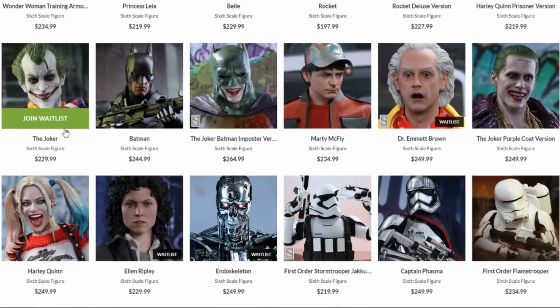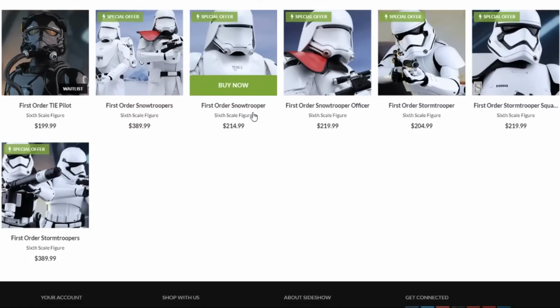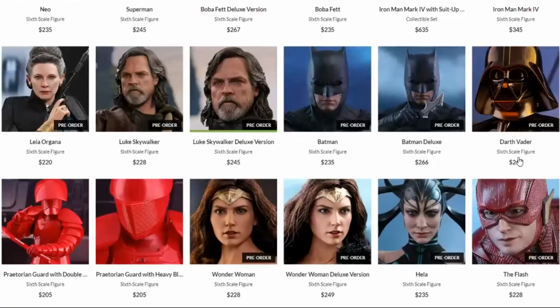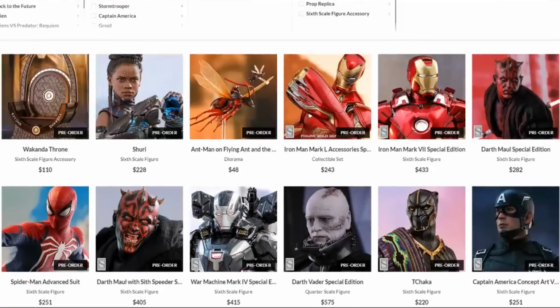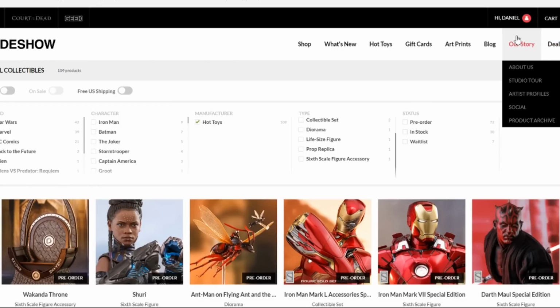Already got my Batman, already got my Joker. Terminator would have been cool, but I didn't pull the trigger on it, and now it's waitlisted, and you know, that's okay. I'm okay with that. Bunch of Star Wars stuff that nobody ever wants to buy. So that is everything out here on Sideshow in terms of pre-orders and in stocks, and you've just seen what I've pre-ordered, what I already have on pre-order, and even what I've got recently.